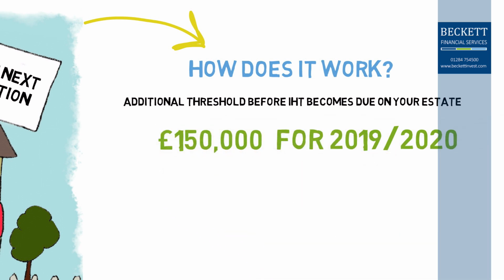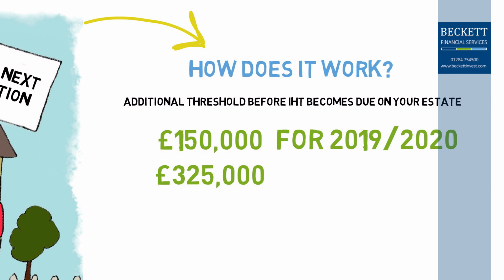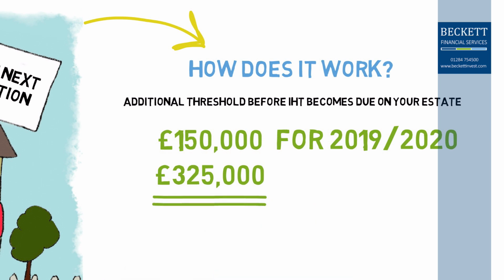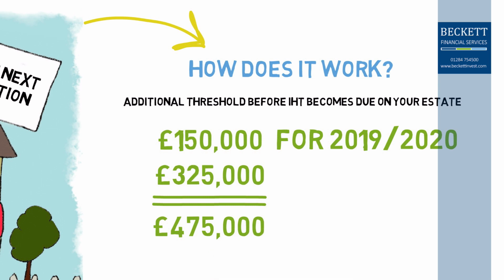The additional threshold will be added onto the standard nil rate inheritance tax band, which is £325,000 for the financial year of 2019 to 2020. This means your inheritance tax threshold will be £475,000.